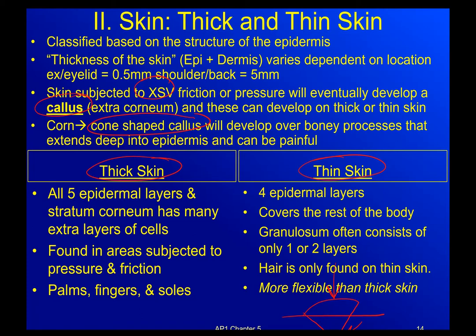So, thin skin, that's pretty much everywhere else. You only have 4 layers, so that stratum lucidum is completely missing, and the corneum is not as thick. It covers the rest of your body. The granulosum in thin skin is usually only 1 to 2 layers of cells. It's not 4 to 5 layers.